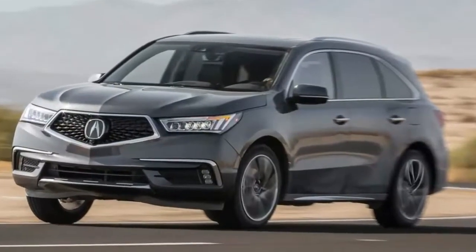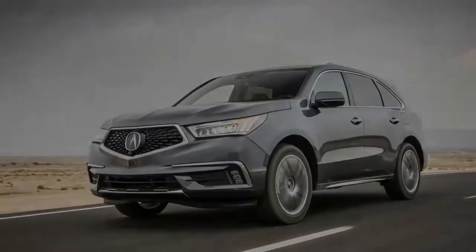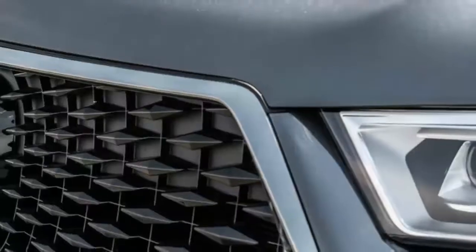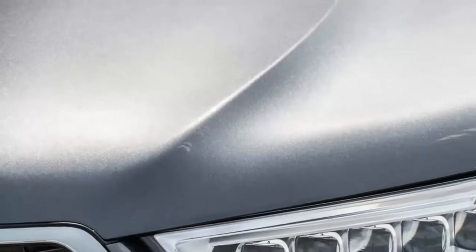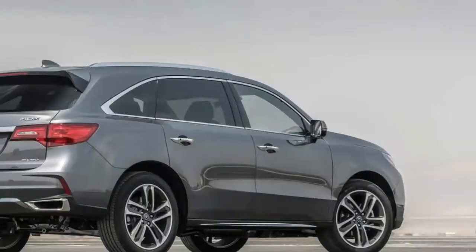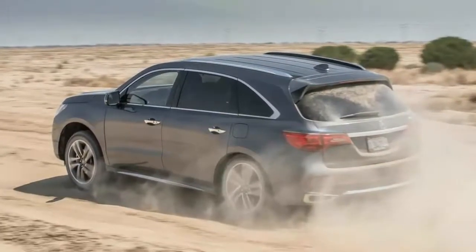Best-selling luxury three-row car, 2017 Acura MDX review. The Acura MDX is the best-selling luxury three-row SUV of all time, and it has undergone a substantial refresh for the 2017 model year. A tweaked beak, optional second-row captain's chairs, 20-inch wheels, and an upgraded interior with wood trim and leathers headline the most significant changes.